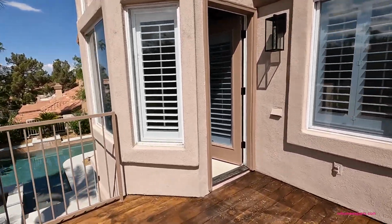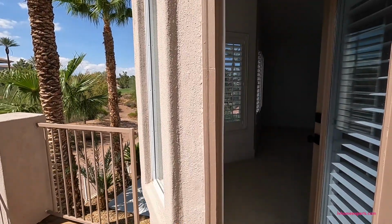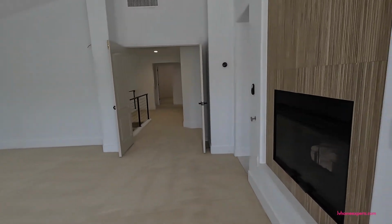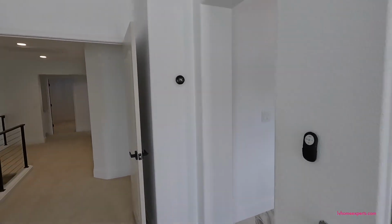Now, let's go back in, because it is hot out in the sun. On this side, you're gonna get a lot of that sun exposure, so your home is gonna take a lot of beating on this side. Keep in mind, we got another thermostat here.